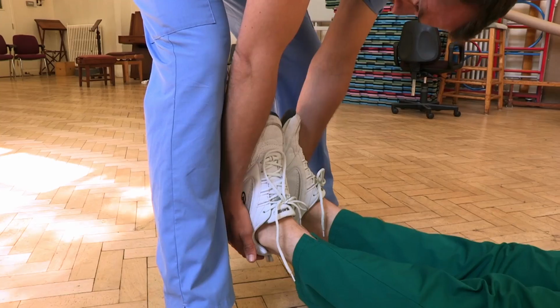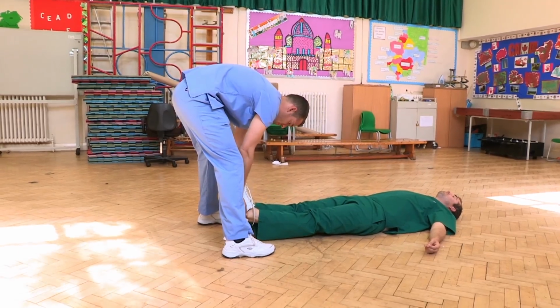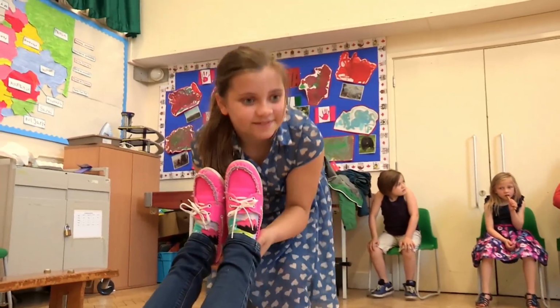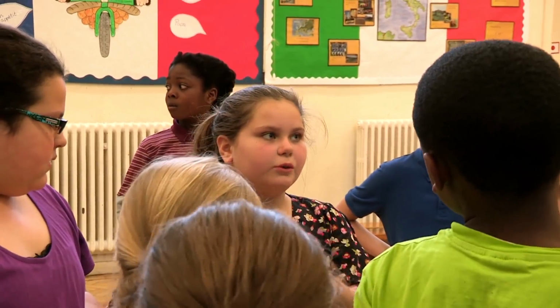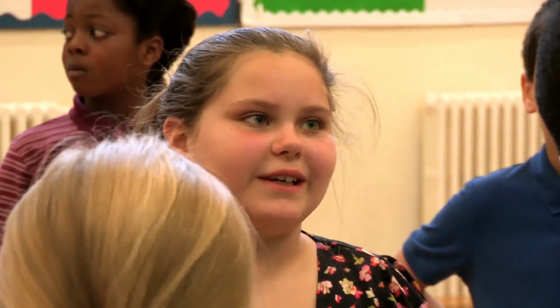Whoa, whoa. His feet haven't even touched the floor yet, but Xand thinks they're falling through it. Oh, that's really weird. They're through the floor. Time for this lot to have a go. 10 centimetres. So why do your legs feel like they've gone through the floor when they haven't? It felt like when you were lying down, like all the blood was draining from your lower part of your body. So it felt like your legs were getting numb.